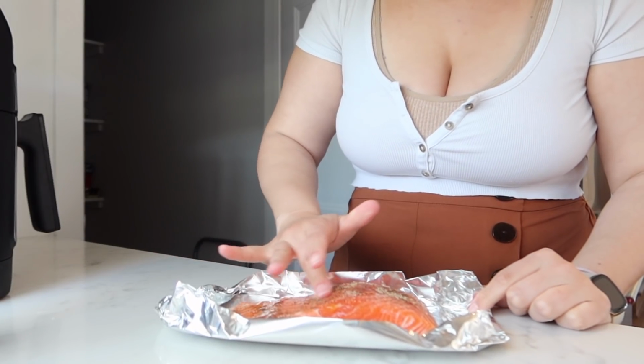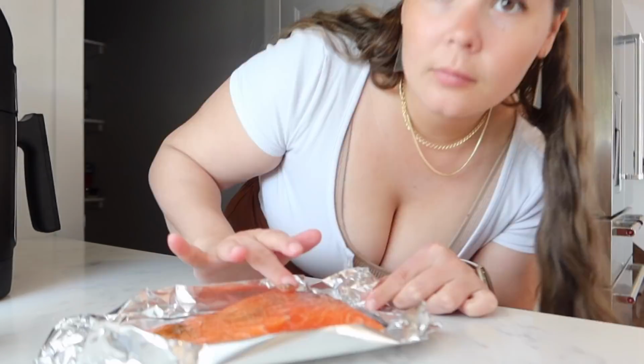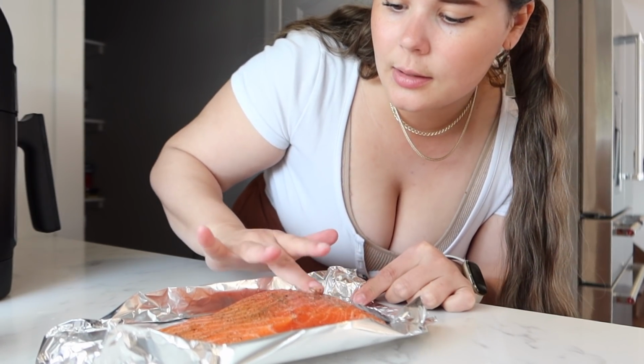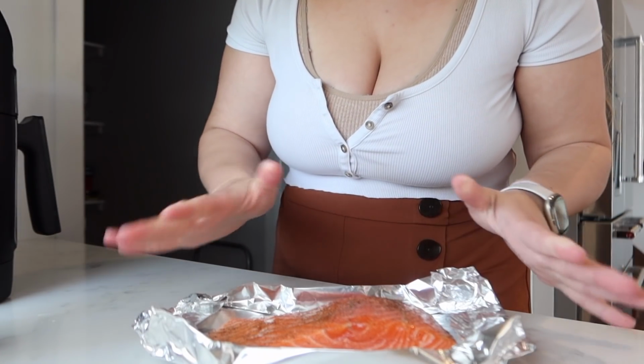I give that a little massage. I love salmon. It's so freaking tasty and delicious. And now I'm just gonna put this in the air fryer for around 7 minutes.